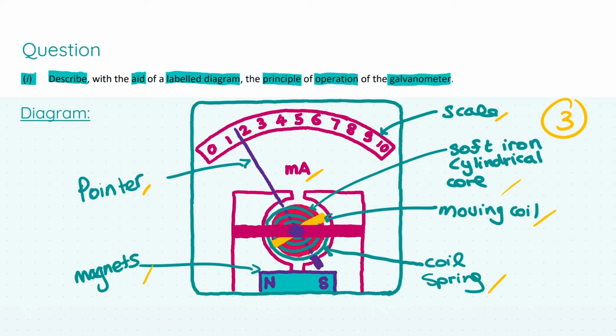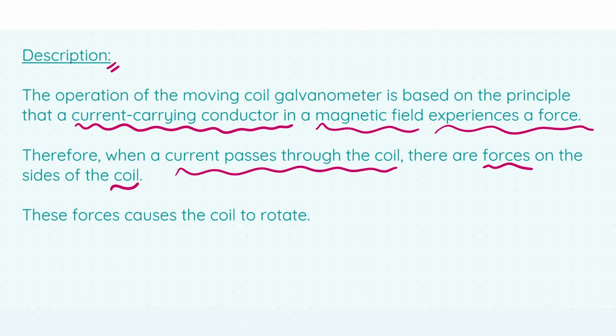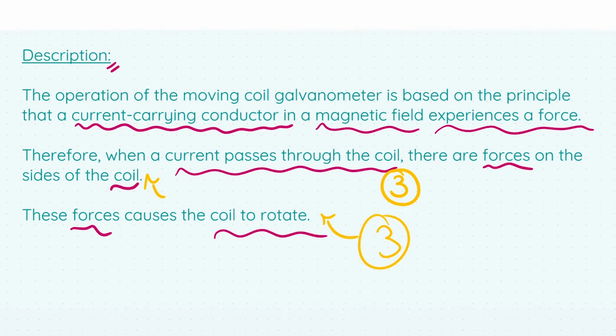Which I'm going to explain down here in my little description as I have up here. Okay, so the operation of this moving coil galvanometer is based off of the principle that a current carrying conductor in a magnetic field experiences a force. And therefore, when a current passes through the coil, there are forces on the sides of the coil. And then these forces cause the coil to rotate. Looking at our moments of force, our torques here, is the rotational equivalent of our linear forces. Now, where do you get your remaining 6 marks? You'll get the first 3 from stating that a current must pass through the coil. And your other 3 marks will come from that the coil experiences a force, and these forces cause the coil to rotate, giving you 9 out of 9 for this description.